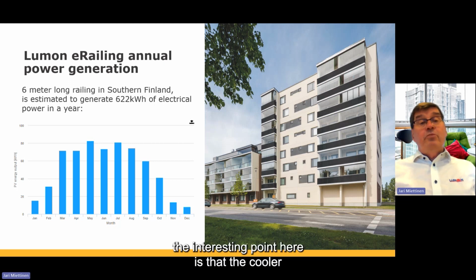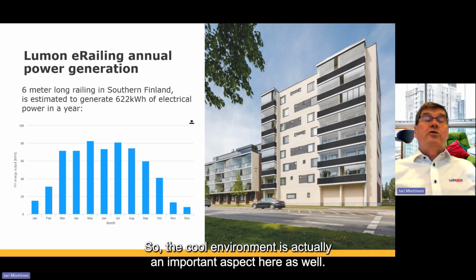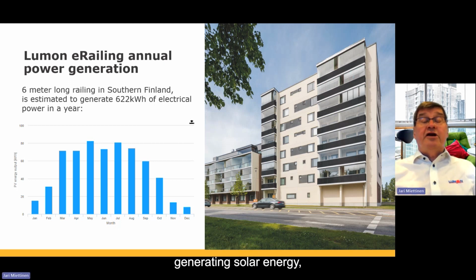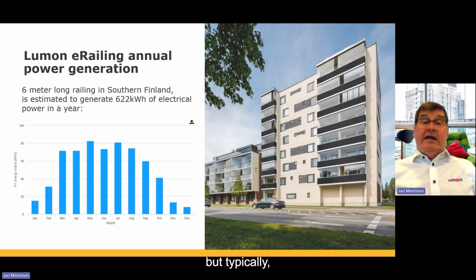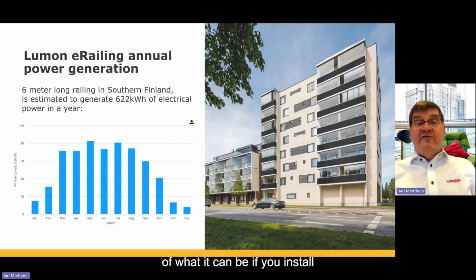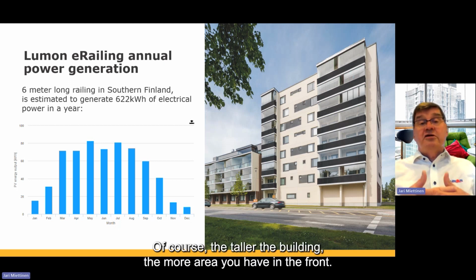However, the interesting point here is that the cooler the air and the solar cells are, the better they are at generating electricity. So the cool environment is an important aspect as well. If we think about apartment buildings generating solar energy, you could do that with solar panels installed on top of the roof. But typically, the installable solar cell area on the roof is only 1/3 of what it can be if you install these kinds of balcony railings. So the facade is so much bigger. Of course, the taller the building, the more area you have in the front.